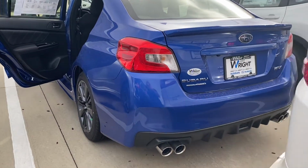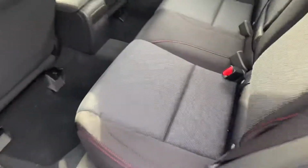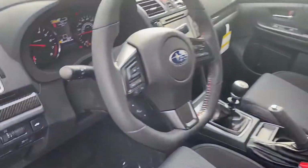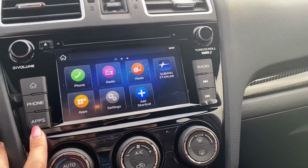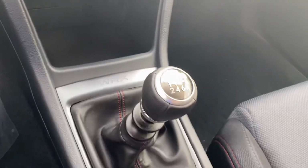This is a standard model. It's got the dual exhaust. It's all-wheel drive. Awesome black interior with the red stitching, and this one's brand new. It is also gonna have the updated look inside here with your CD player. It's got a phone button and an apps button now. You can add different apps to your phone, super nice. This is the 6-speed, and it is a cloth interior.